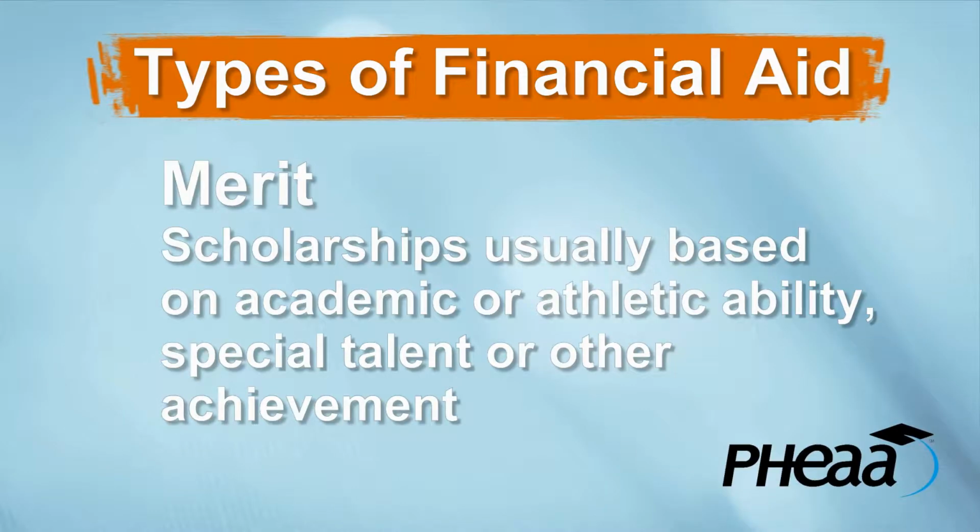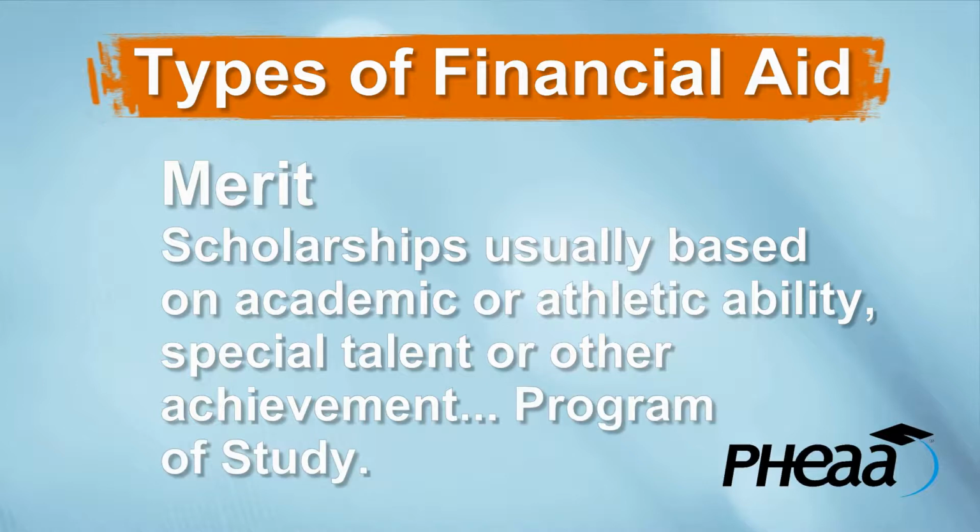The second type of aid tends to be everyone's favorite because it doesn't necessarily take into consideration how much your family makes. It's called merit-based aid. And merit-based aid essentially means there's something about your student that that college or university likes. It could be something based upon their academic or their athletic ability. It could be a special talent or an achievement, maybe even a program of study.